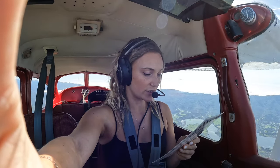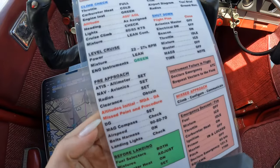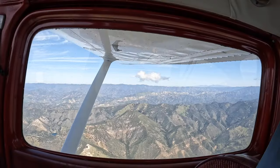Pre-approach, ADIS, altimeter, navs, radio, clearance, MDA, DG is set, airspeed, belt harnesses, landing lights. Okay, so I am doing a straight in, which is a non-standard approach. I need to start getting down so that by 3 miles out and on 3 mile final, I'm at TPA and established as I normally would be. So I'm gonna call Santa Barbara and tell them I'm coming down.